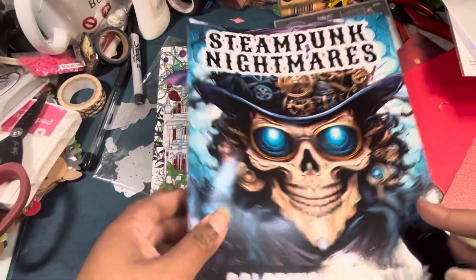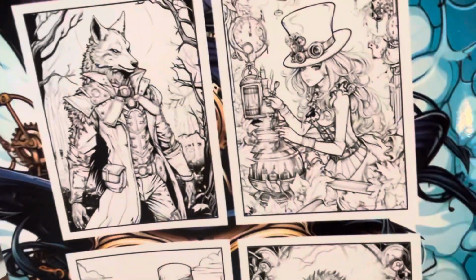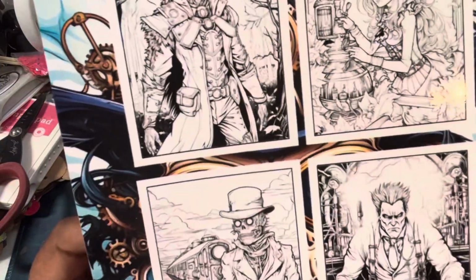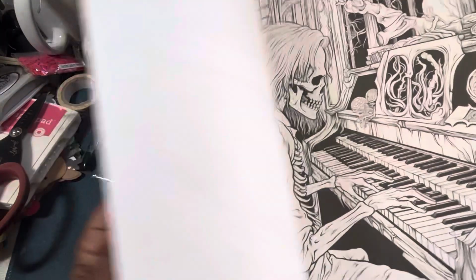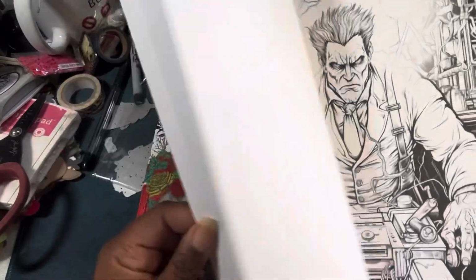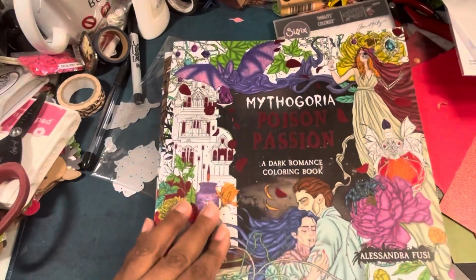I bought this Steampunk Nightmares book, Coloring Adventure. And, you know, like, cool. Look at it. Steampunk. These just kind of remind me of vintage, but this is a little steampunk cowboy. I did have to get that because it looked fun. Man, it's not as steampunky as I would like, but it is kind of cool. So, yeah, I will do a flip through on my coloring channel.